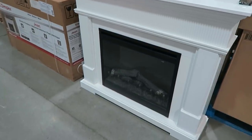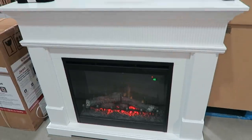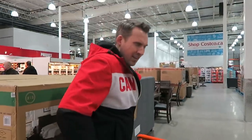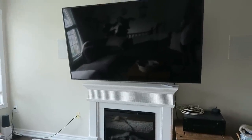There it is. This is what it looks like on. I think that's gonna look so good in the living room, eh? Okay. This, I feel like, helps tie the space a little bit better, but we still need shelves on either side.